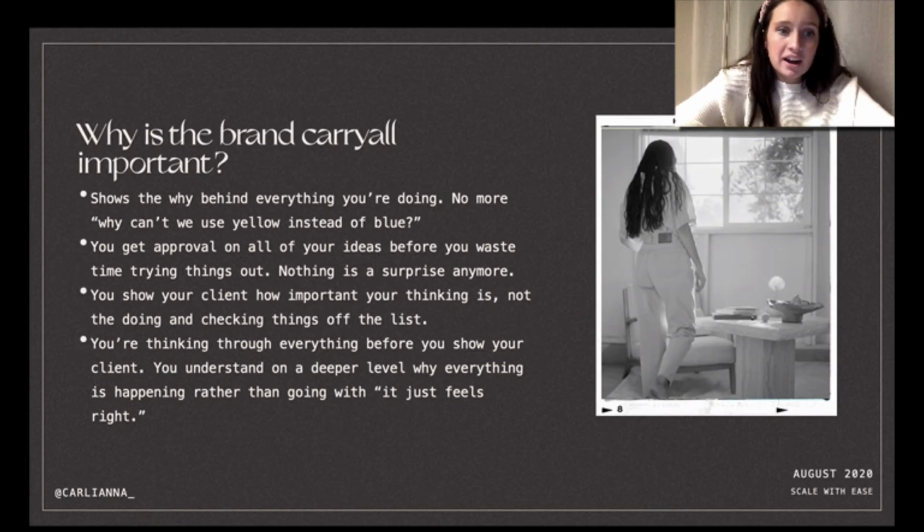The third reason the brand carry-all is so important is you show your client how important your thinking is, not the doing and not the checking things off the list.